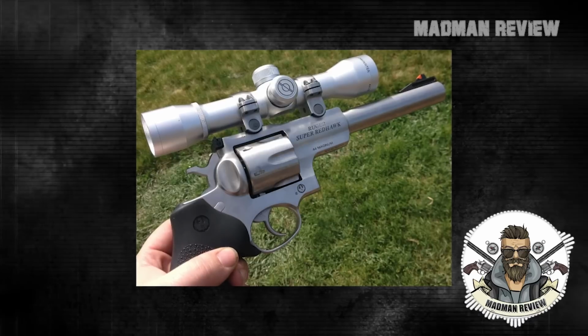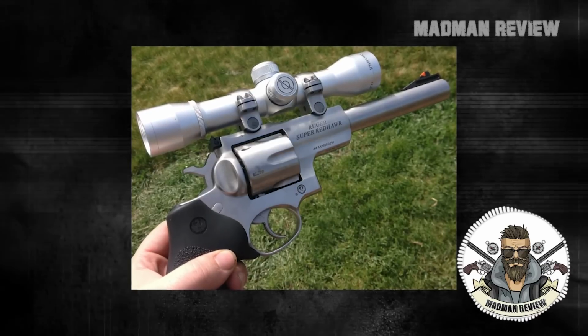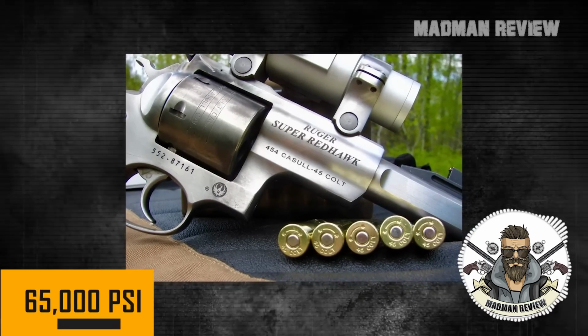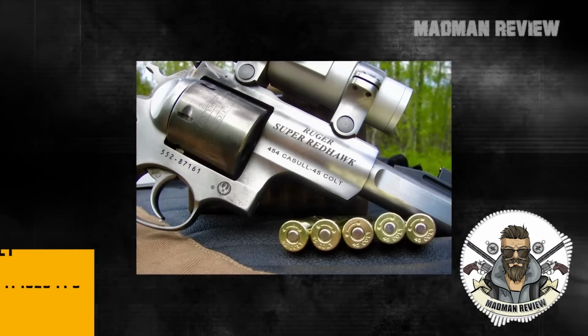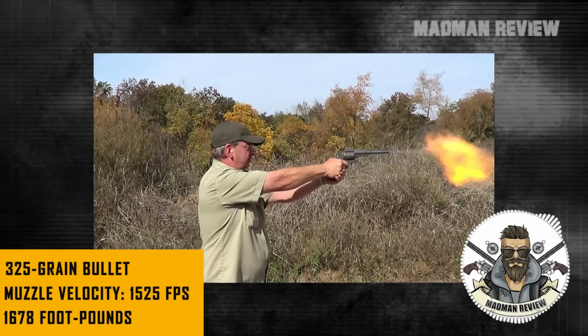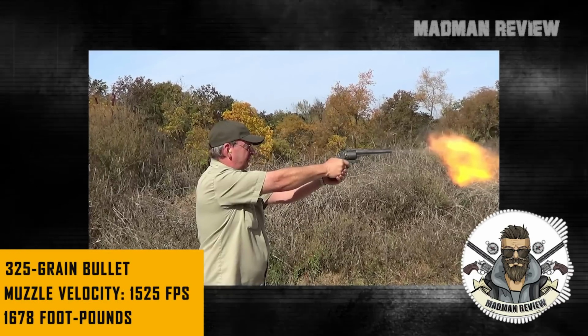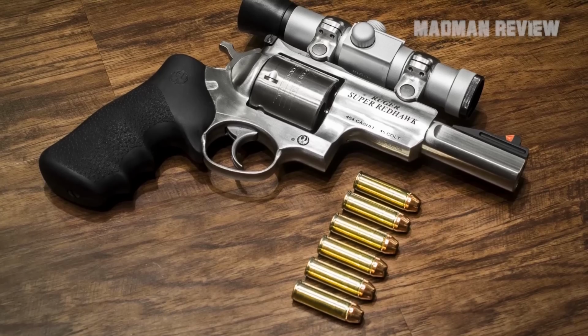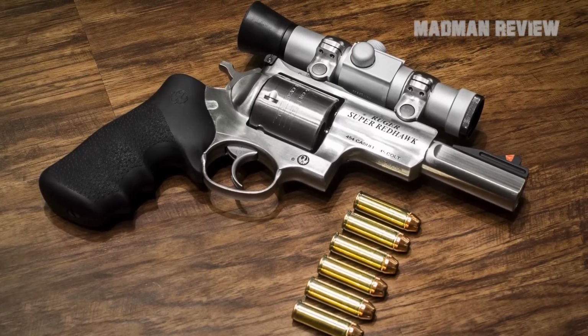When it comes to chamber pressure, the 454 Casull is one of the two hottest revolver cartridges ever. For that, it generates 65,000 psi. That pushes a 325 grain bullet to 1,525 feet per second, 1,678 foot-pounds of energy. However, if you feel you can take the pain, you can use hotter loads to even achieve power levels past 1,900 foot-pounds.